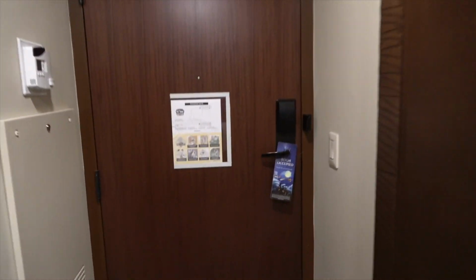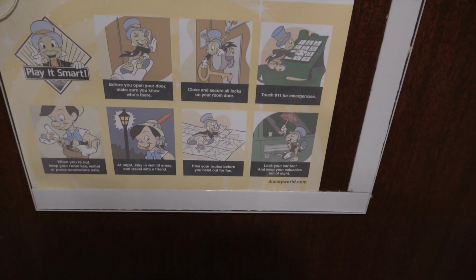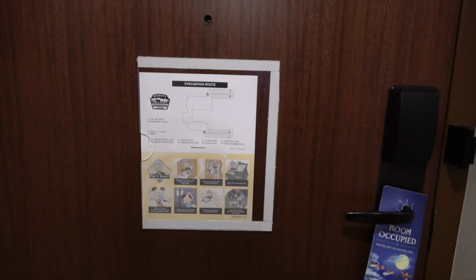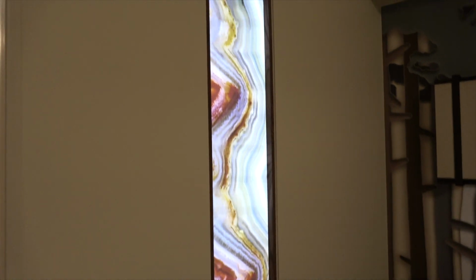And some of you know my favourite character is Jiminy Cricket, and they use them at these hotels for some health and safety things. So that's telling me how to evacuate and how to be smart with a little cartoon of Jiminy Cricket.